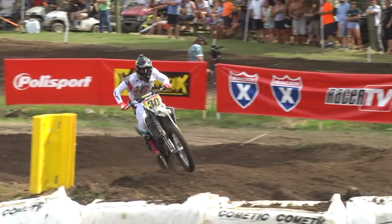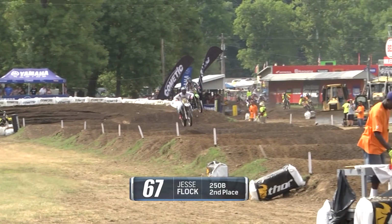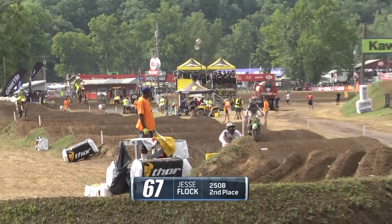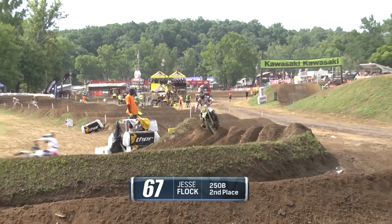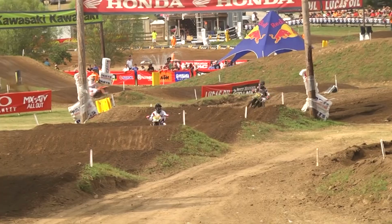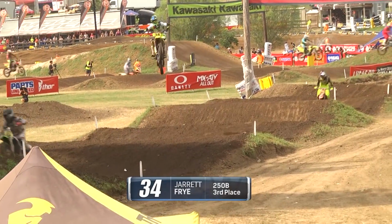Jesse Flock not going anywhere, keeping the heat on. Flock's not letting him go, and he's taking a few different lines. He's going outside to go double, triple, I think, through the 10 Commandments. Oh, a little over jump there. Now he's sideways. Woo! But Swoll didn't pull away that much. He went sideways once or twice over jump, and he's still in there. So I think Flock's going fast, but he's got to get it under control a little bit.